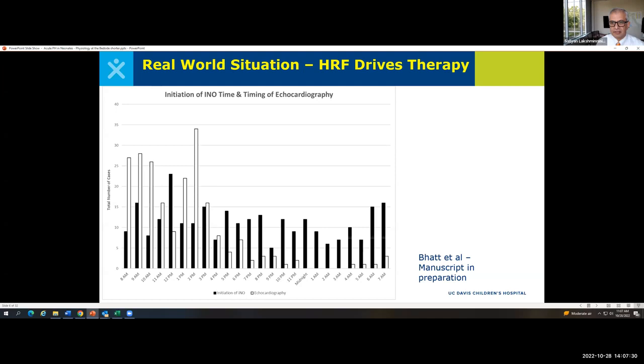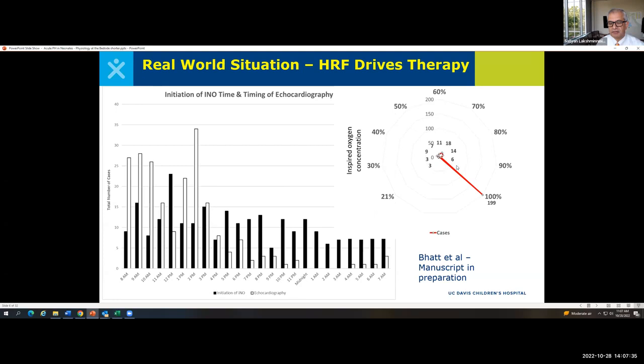The other interesting fact is that here is a radar map of how many preterm infants get started on inhaled nitric oxide and at what oxygen level it gets started. So as you can see here, very few patients get started at lower numbers of FiO2.